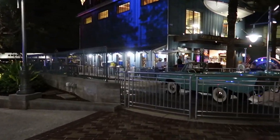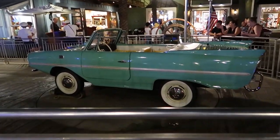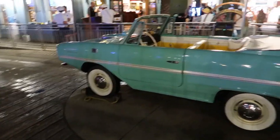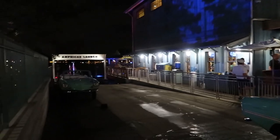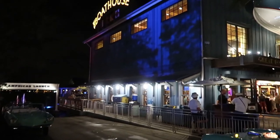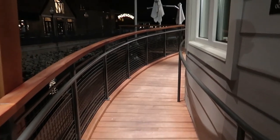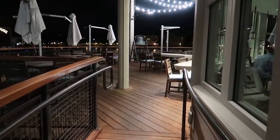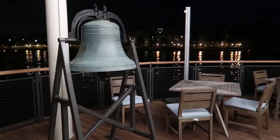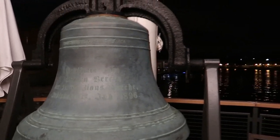Hey, look, the amphibious vehicles. Oh yeah, look at that. There's the extras. There's the boathouse. Of course there's a bell here. That was loud. That was louder than I wanted it to be, eh?